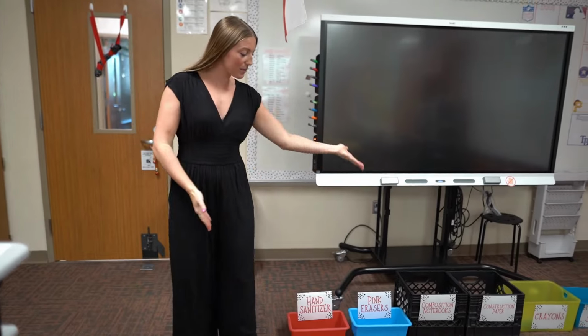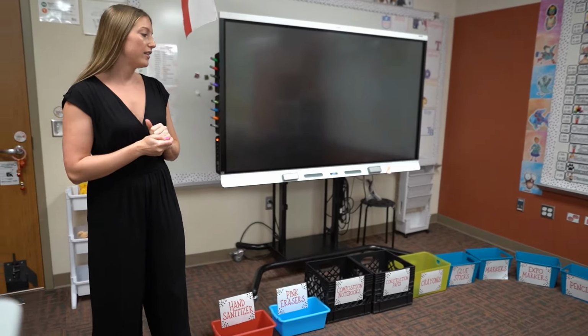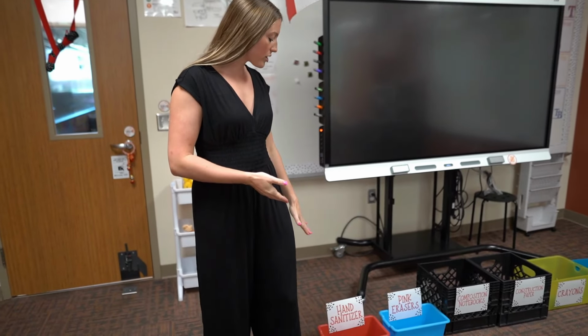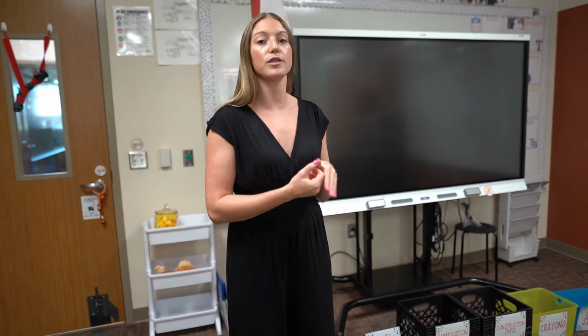Finally, I have a lot of boxes everywhere because we do have Meet the Teacher coming up. And this is how I have them drop off their supplies. They will just go through each box, drop the items in them, and I created those labels so they know where the items go.